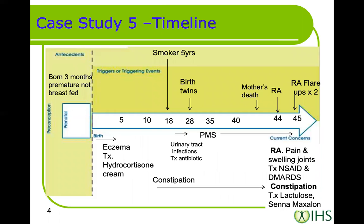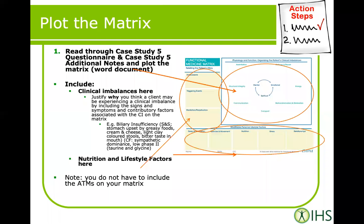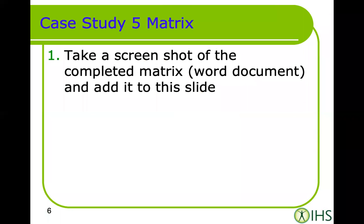Here's your timeline. So you've been given all these things. I would recommend you do them yourself first because you get to practice. Then you're going to plot the matrix. This is action step one, so you can remove this. Then you put in your matrix. You can give them the timeline, though I would strongly urge you to practice it yourself first, because the more timelines you do, the quicker you'll get. And then you can compare to what we have. Then you do the matrix, ideally with your partner. Then you take a screenshot of it and add it into this slide. This is another slide that you keep, but there should be a lovely matrix in here.